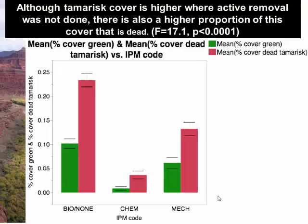But it's not that biocontrol is so bad as that looks, because those measures were just, is there tamarisk there? Because my field hands did not feel comfortable saying, is it alive, is it dead? Because it can look dead, but it's not, it's just defoliated. But in 2014, I asked them to distinguish between whether there were leaves on it or not. And you can see that even though the biological control only site did have more green cover than did either of the other two, it's not by a whole lot. And the vast majority of that cover is dead, or at least the branches appear dead.